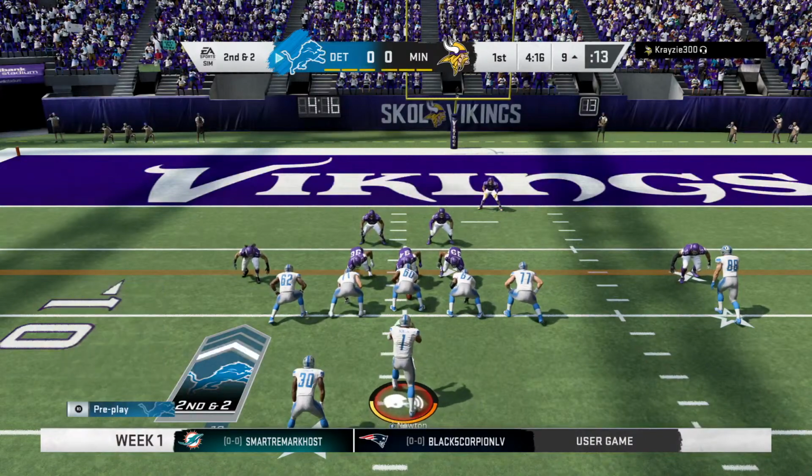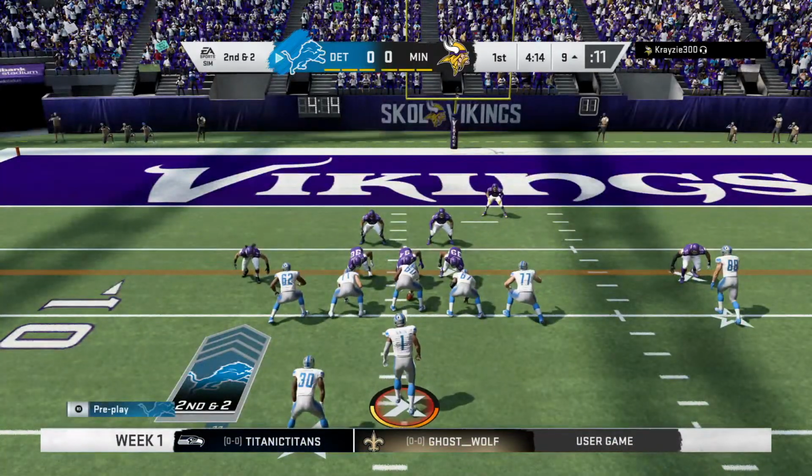Watch the eye. He's coming. Double up. He's coming. Double up.